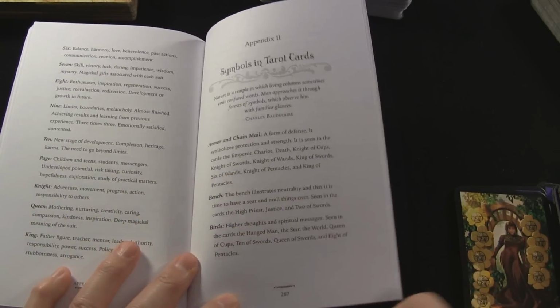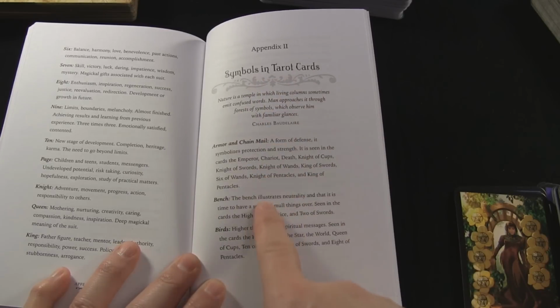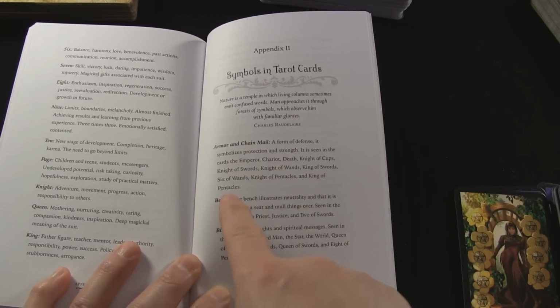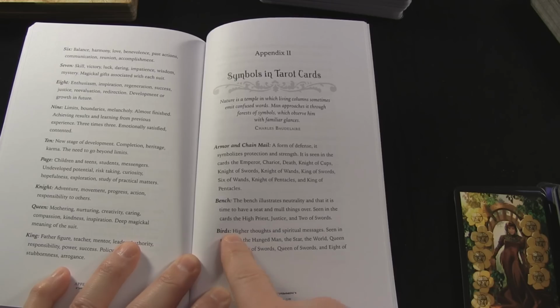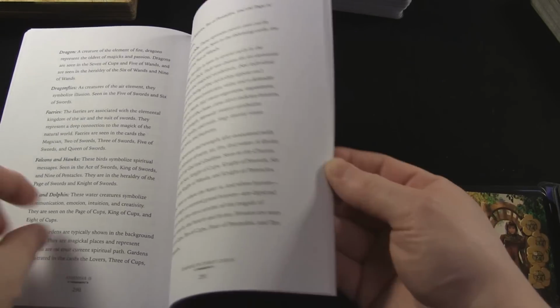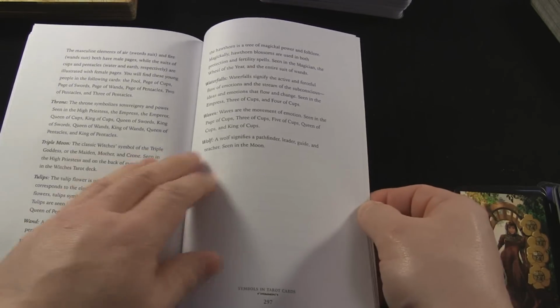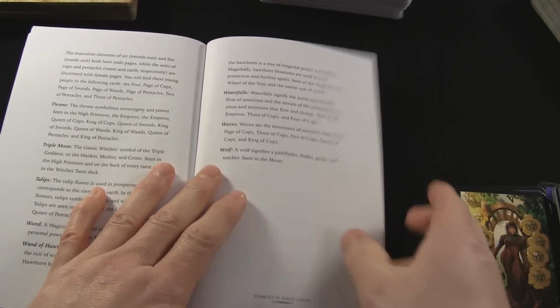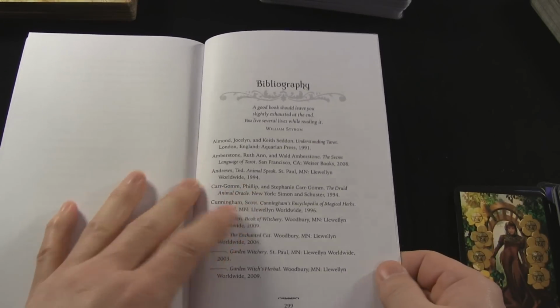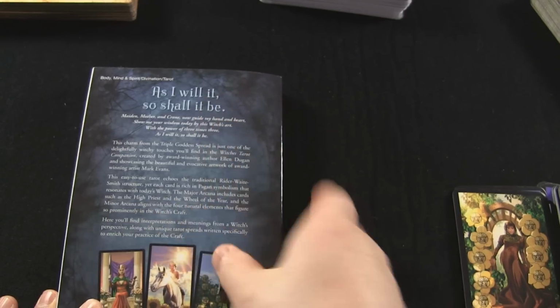And then about page 287, we start with the symbolism inside of the tarot card. So if you see armor and chainmail, a bench, or birds, here's what it means in the context of the card. And she has several pages devoted to this, which is kind of nice, because I have not seen that in a long time in a tarot book. That's pretty exhaustive. Then a bibliography at page 299, and again it's about 300 pages.